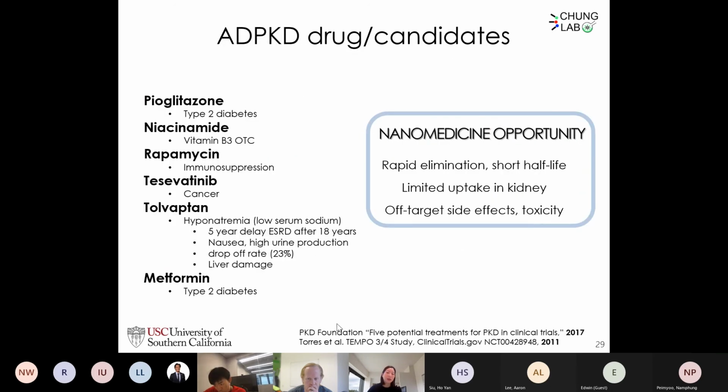Since then, there's one FDA-approved drug, tolvaptan, previously approved for hypernatremia, or low serum sodium. It also has disadvantages: it only delays end-stage renal disease 5 years after 18 years of treatment, so it's modest at best. There's a lot of nausea and high urine production, so patients can't sleep very well throughout the night. There's a drop-off rate of 23%, and for a small subset of patients there's liver damage, so the FDA has a mitigation strategy and is always monitoring patients to weigh the cost-benefit analysis of kidney benefit versus liver damage.